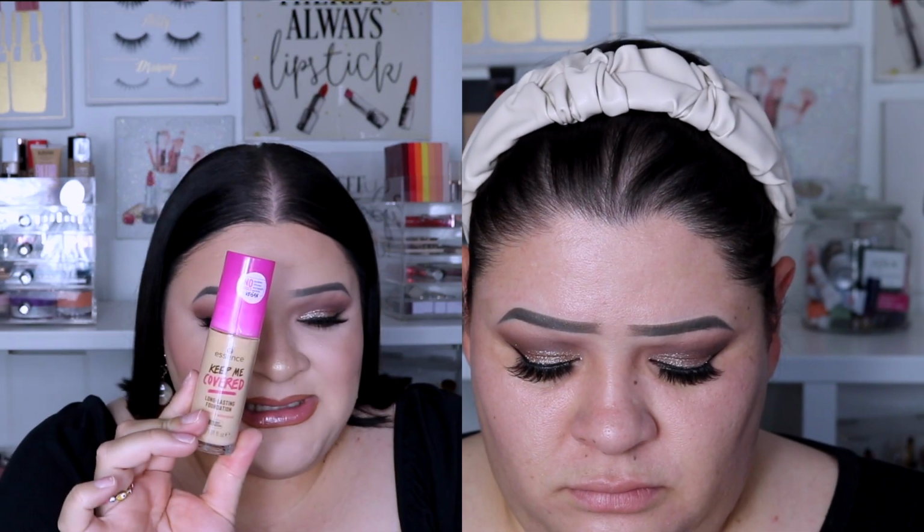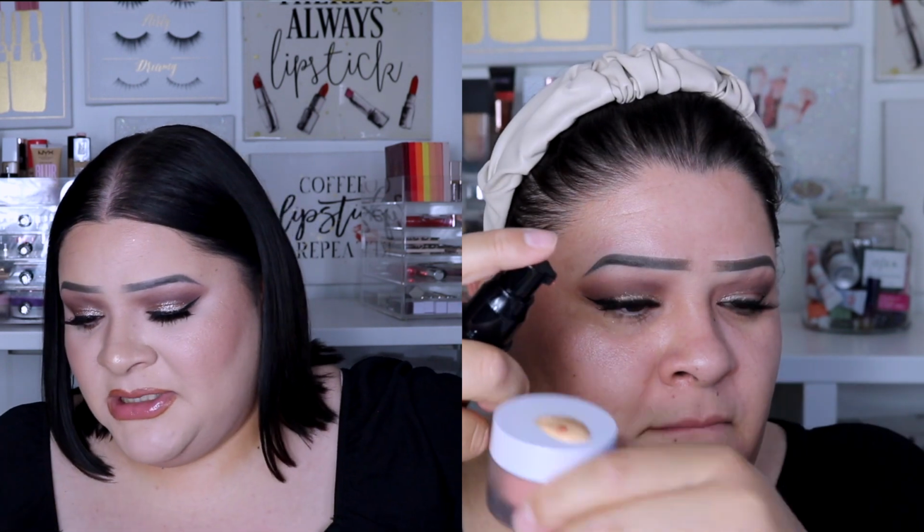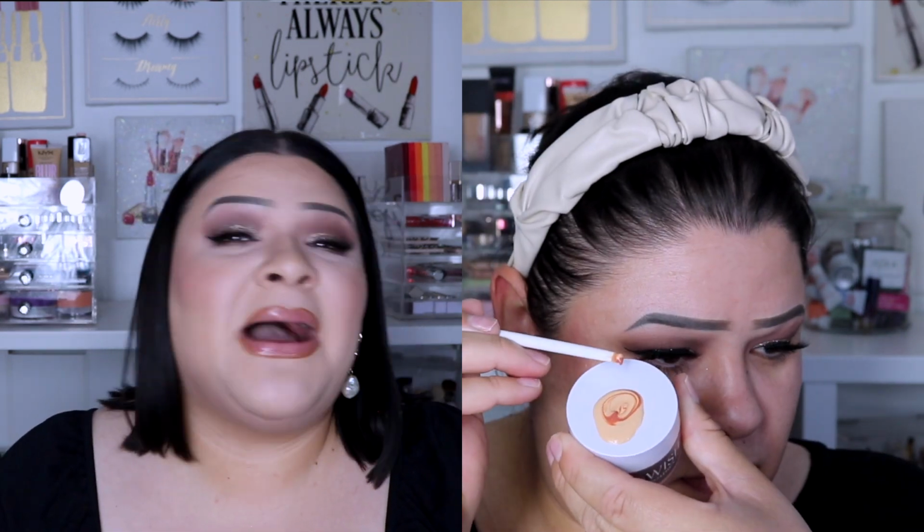For foundation, I am going to be using the Essence Keep Me Covered Long Lasting Foundation. And I think this is the other product that didn't have the best reviews. And I was like, you know what? I already bought it. I was past the time of returning. Per usual, it is a vegan foundation. It says it has no added parabens, silicones, or microplastic particles.